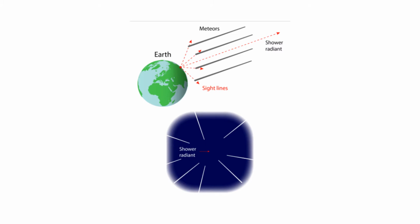By determining the position of this radiant point in the sky, it is possible to work out the orbit of the stream giving rise to any particular meteor shower. It is sometimes even possible to identify the particular body responsible for creating the debris stream, if there is a known comet or asteroid with a very similar orbit.